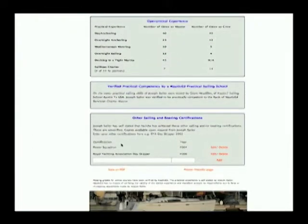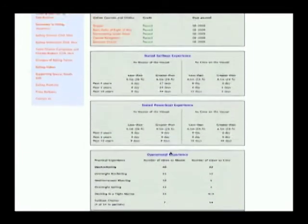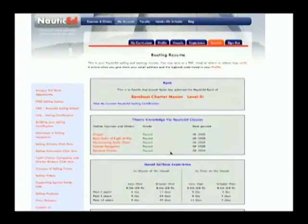In this section here at the bottom of the resume page, you can add in any other sailing or boating certifications that you may have, for example the Canadian Yachting Association, the Royal Yachting Association, or US Sailing, or any others. Just add them in right here. And so this is the resume that actually gets sent to the charter company.